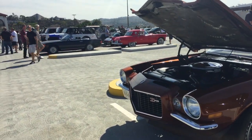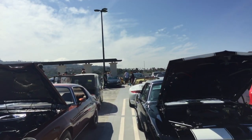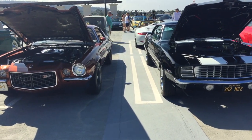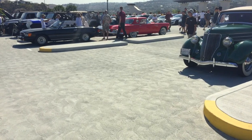So here's a Gen 2 Camaro with a Z28, the Z28 model, and then we have next to it the 69. So really good to see those two cars side by side. It's kind of cool. Isn't that great? I must admit, I'm partial to the 69, but if I'm going to have a Gen 2, split bumper is the way to go, so that looks kind of cool. There's that Ford hot rod there.